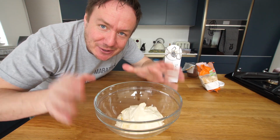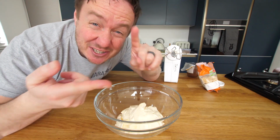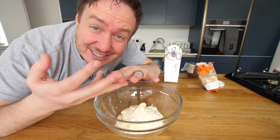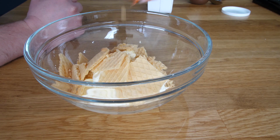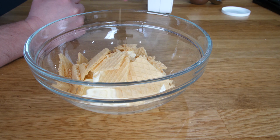Our last bowl, we're doing Ferrero Rocher. So that's a combination of wafer, hazelnuts, and Nutella. I think this is going to be great. And of course, a bit like the banoffee, I can top it with stuff at the end as well. So some chopped hazelnuts in there.